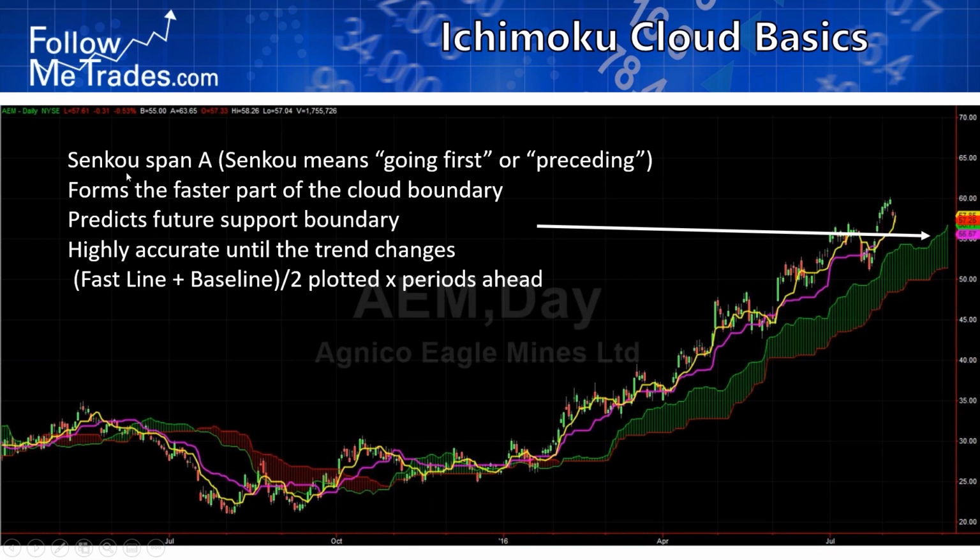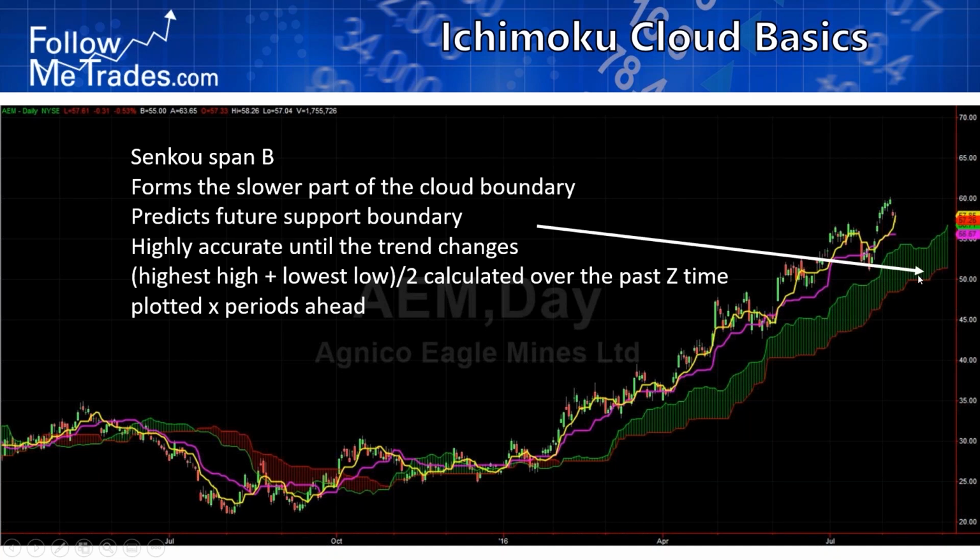There's a third element, which is Span A. Senkou means going first or preceding, and it ultimately makes the leading edge or the top of this cloud area, which is kind of the key of the Ichimoku Cloud, right? So it takes the fast line, the Tenkan line, plus the baseline, which I think the factory setting is typically about 55 periods. Okay, and the average, highest high, lowest low, right? And so that's the leading edge, Span A, and then Span B is the slower one, and it forms the lower edge of the Ichimoku Cloud. Okay, and that takes the highest high, lowest low average over that longer time period. I think the factory setting again is 55 periods.